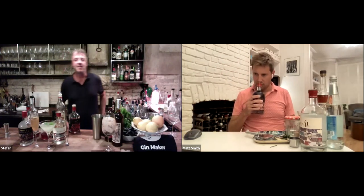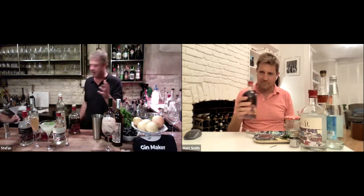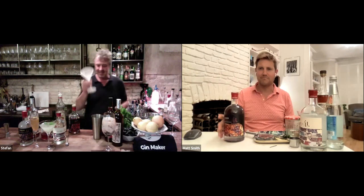What does that almond do? Matt, if you smell this Negroni, what do you think of? Well, I smell sort of cola, a lot of cola. But I think that comes from the vermouth. I do smell a sort of creamy nuttiness, maybe from the almonds. A little bit of marzipan, maybe. Marzipan, absolutely, that's it. That's the almond. You see the impact of the bitters.